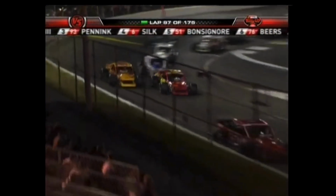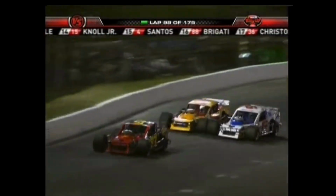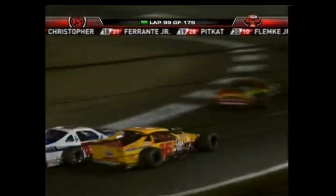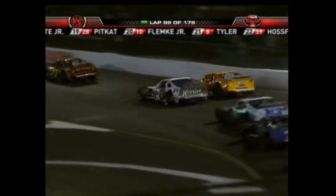Watch the 93 on the inside of George Brunnhoelzl III. Rowan Pennink slipping and sliding, and it looks like, yes, the groove has moved up just a bit. And if you leave the door open like that for a kid like Ronnie Silk in the 6, he'll strike. And he struck right there on Brunnhoelzl, and in turn, what we're seeing now, Brunnhoelzl is in a vulnerable position on the outside. He did seem to like the inside all night long. And here's Preece coming up, too.